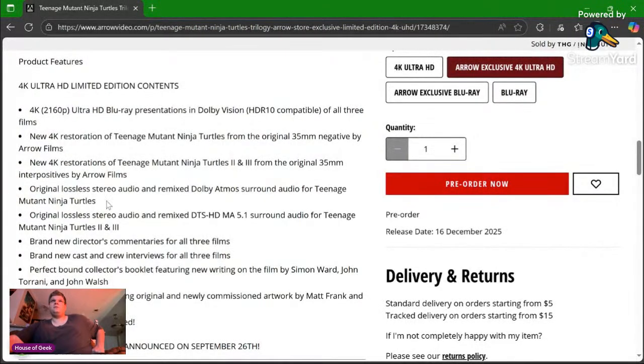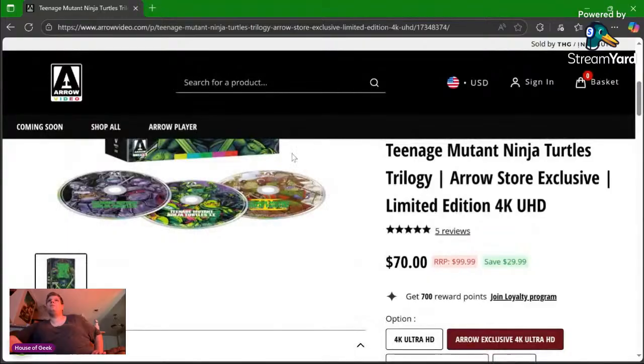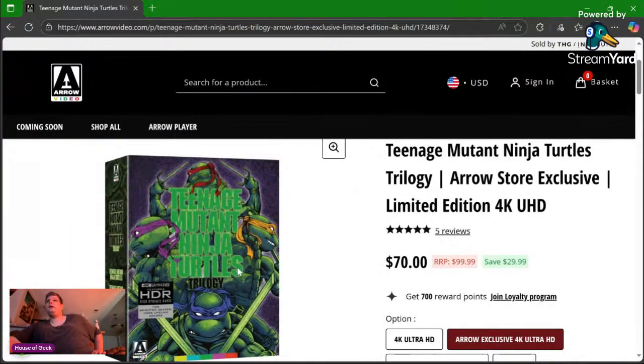Yeah, so the first movie, the audio is going to be Dolby Atmos, but the other two are going to just have lossless stereo audio with DTS 5.1 surround audio. So I was right. So we do only have Atmos for the first movie. That's unfortunate, but I'm just really happy we have 4Ks for these movies right here. So that's going to be exciting.